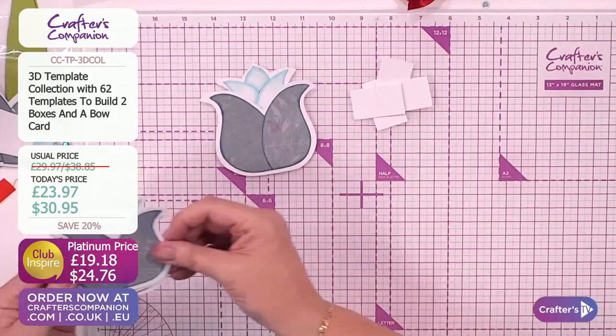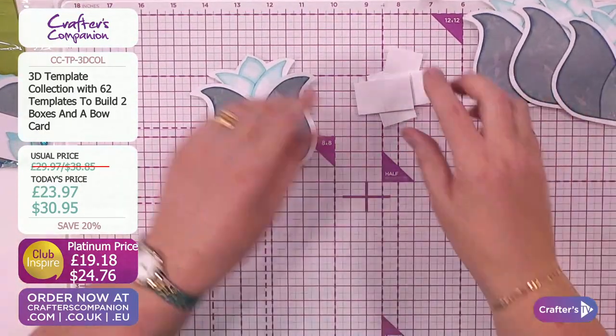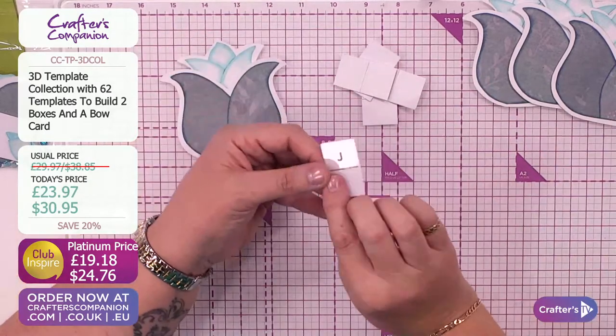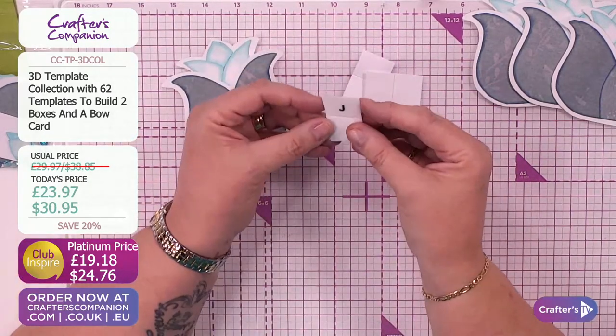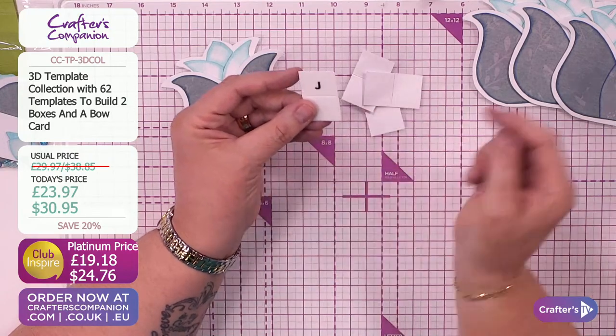Okay, so how many have I got ready? Let me just double check. I think I've got all four of them ready. Yep. So we've got all four of those. All right, and then the little piece that is J, it asks you, again, to cut this four times, and there are four of them, so you can lay them out.